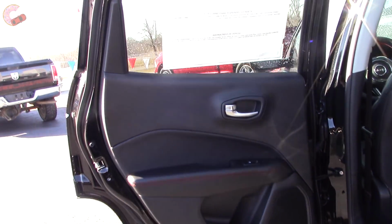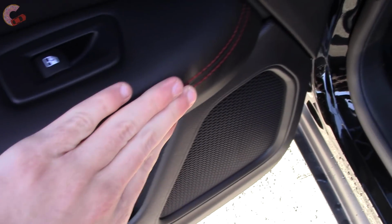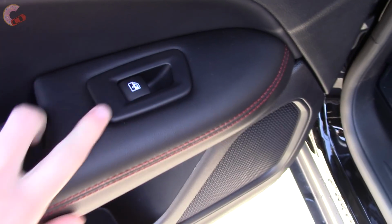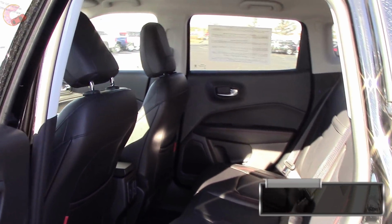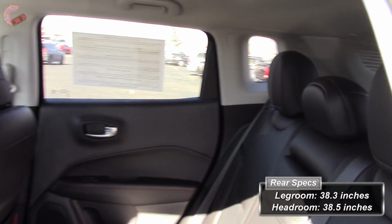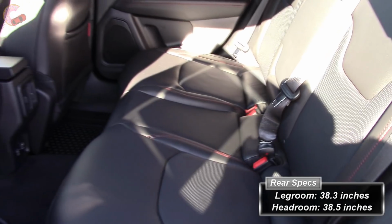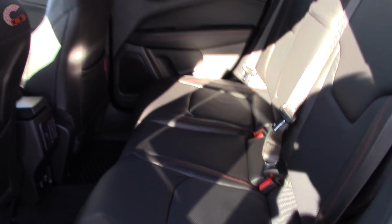Material quality for the rear door trim is pretty nice. You've got padded leather on the elbow rest with red contrast stitching. The rear window is auto down. Legroom comes in at 38.3 inches and headroom at 38.5 inches, making it a bit bigger than the Subaru Crosstrek, but a few inches smaller than the more expensive Jeep Cherokee. The seats do have nice perforated leather, but they are a little on the firm side.